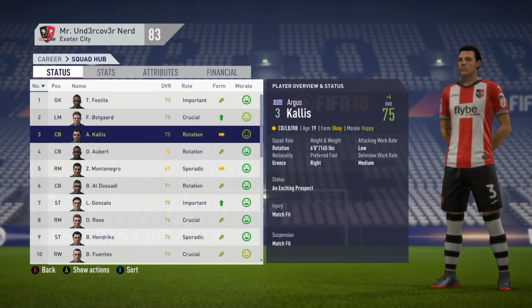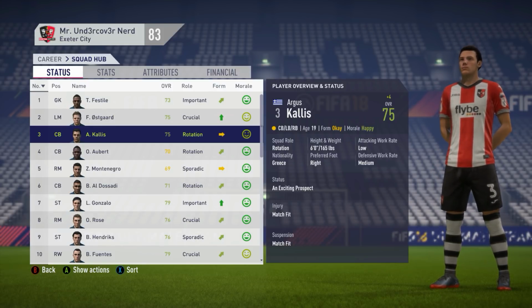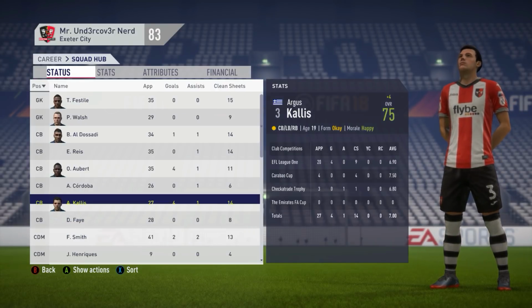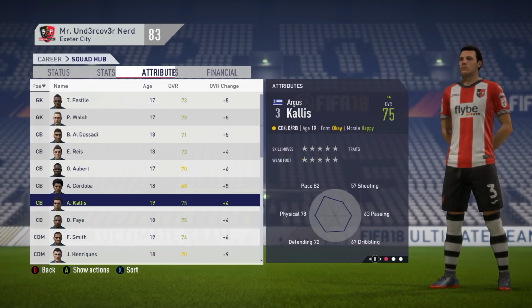But we can see a very small change to him in terms of his physical appearance. It's just he's wearing his hair a little bit differently. Nothing too drastic, but it's been a year, and we all change in a year. He's just changed his hair a little bit. He played 27 appearances and he had an average rating of 7. So again, just a pretty solid season.